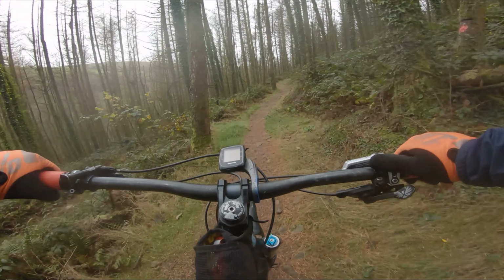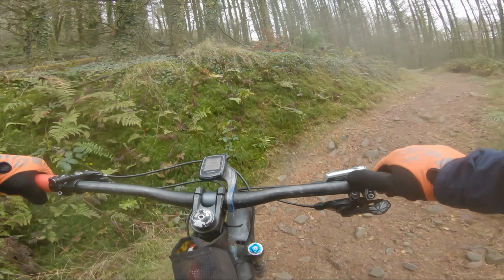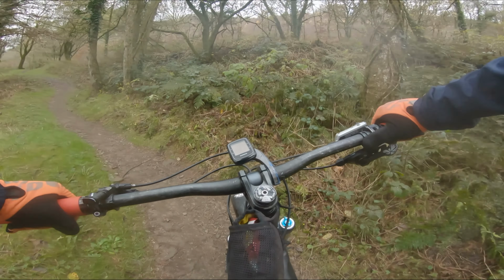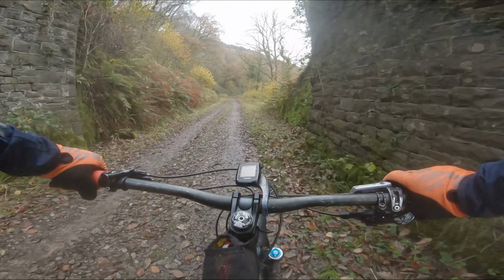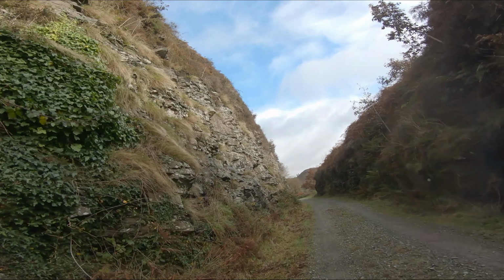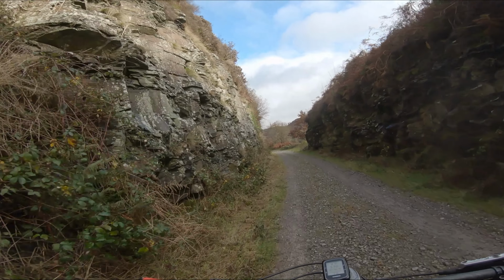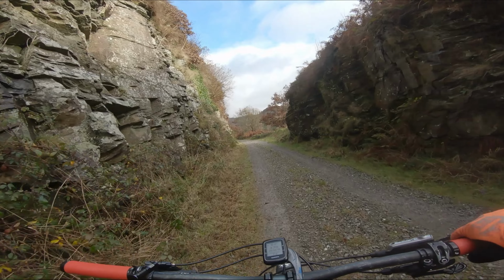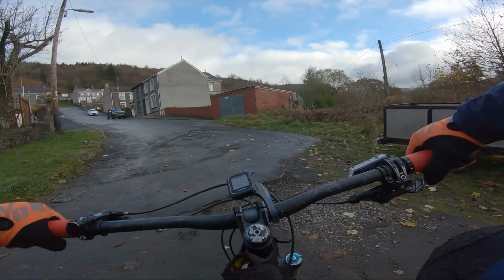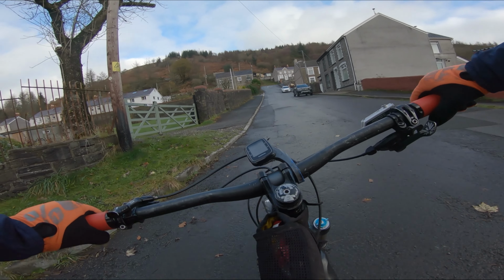Got the switchbacks to do. Taking it wide. Right. Got a nice flat ride now. This was cut away to make room for the railway track, which travelled from Port Talbot docks all the way up to Glencorrowry. I'm just going to climb up through the village of Abercregan.